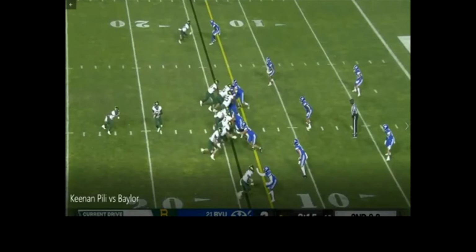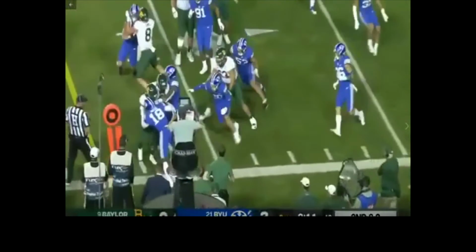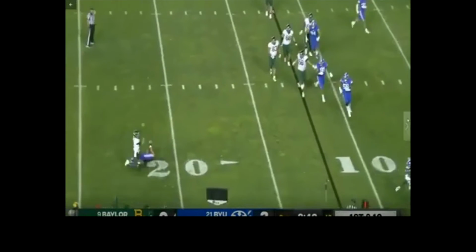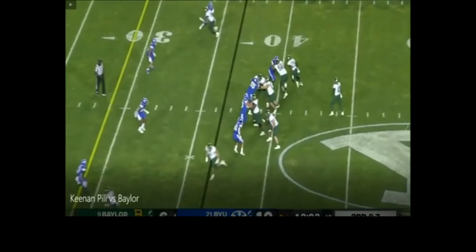So here he is right here playing Mike. Pretty good angle. Gets in on the play. Gets past a few blockers. Here he is right here. This is him in coverage. Okay. He didn't really find too much of anyone there. This is him right here.